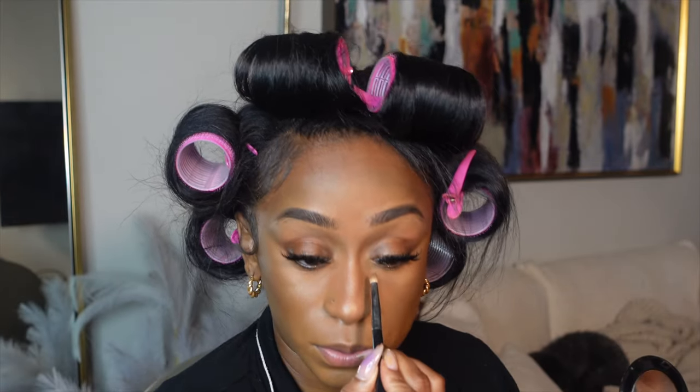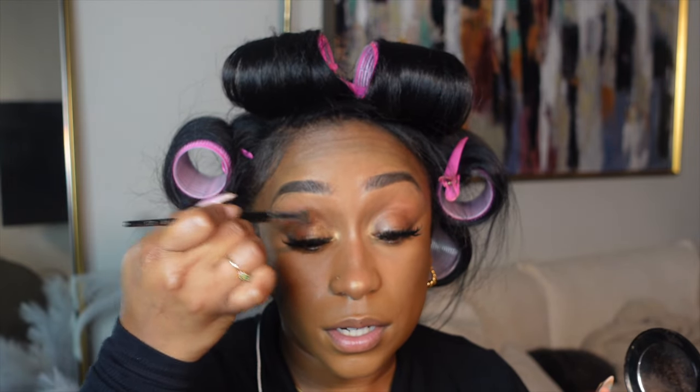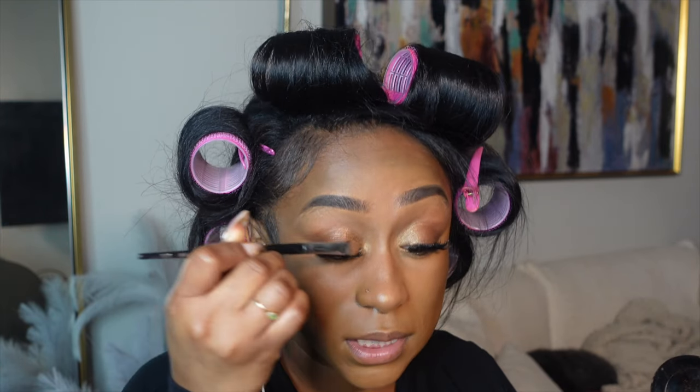And then I'm gonna take this little round brush, and I'm going to apply the highlighter onto the inner corners of my eye. And I'm also just going to apply it on the inside of my eye, just a little bit. And I'm going to kind of just blend it out. And that is gonna be it for my eyes.